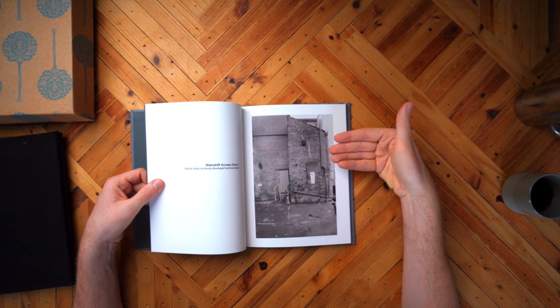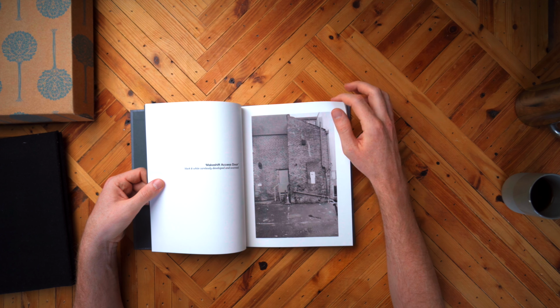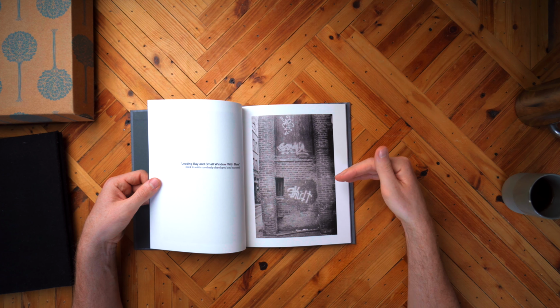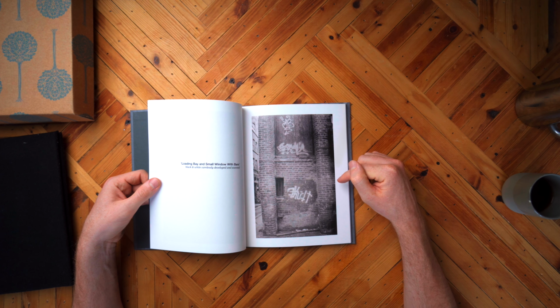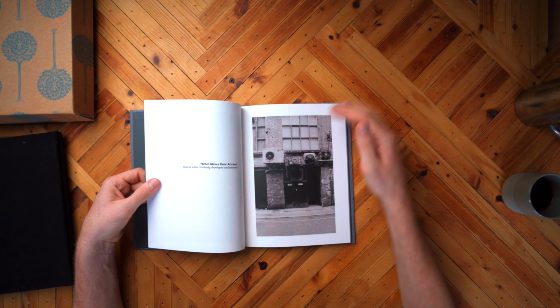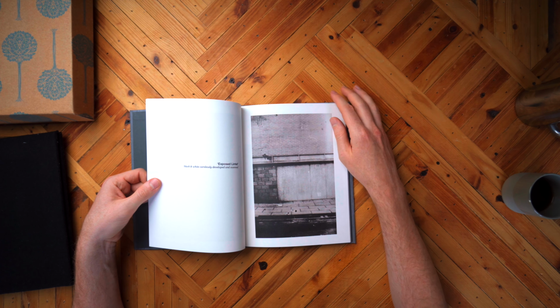I printed an image and I titled it across from that, and this was a great way to show my film photography. These were shot, I can't remember what these were shot on actually. These are probably 35mm film. I used to have a Nikon, I think. And so these are pictures of junk space, with names.